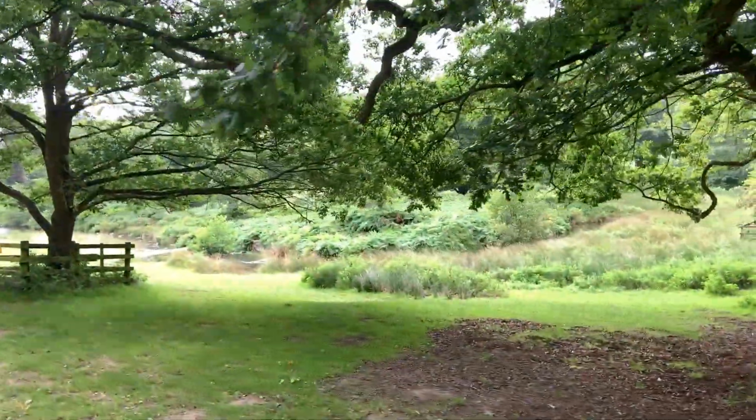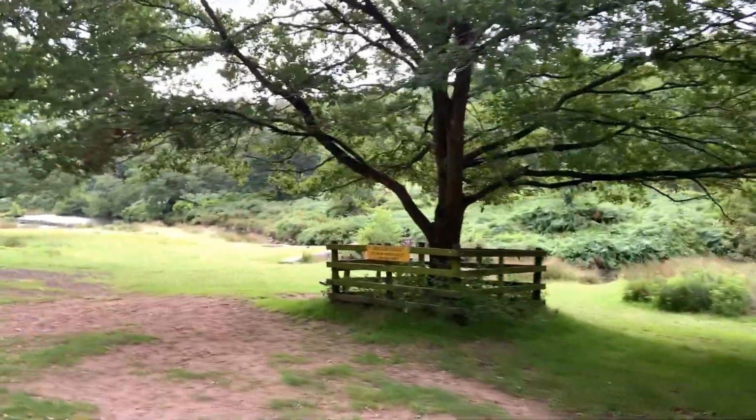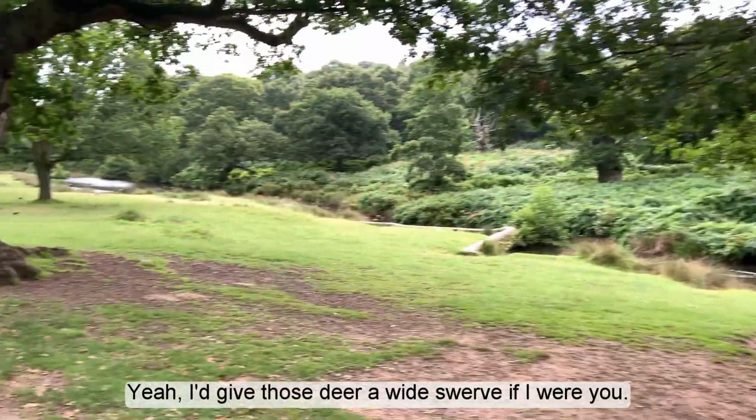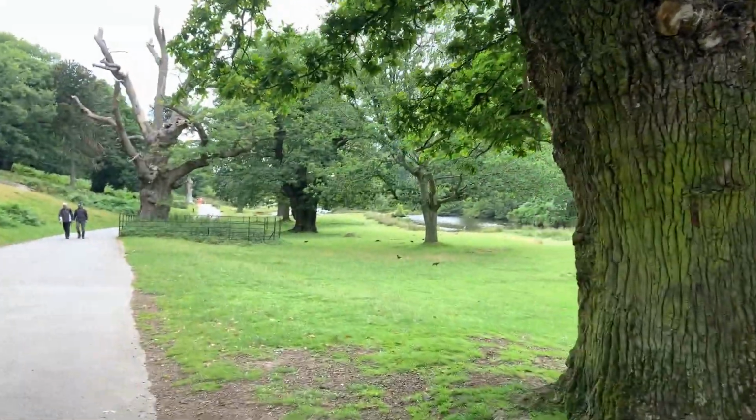Oh, some ducks. Well, that's improved Bradgate Park. All ready for me. Do not feed the deer, it can be dangerous to them and you. No ifs, no buts.